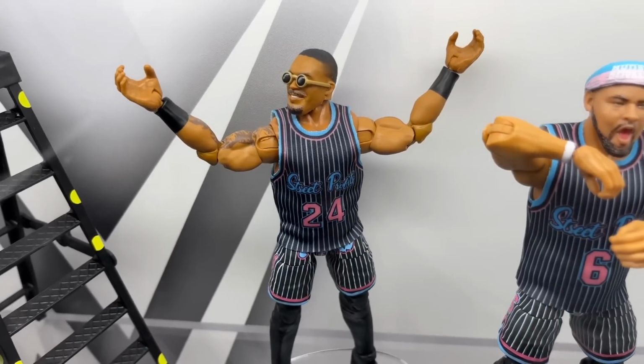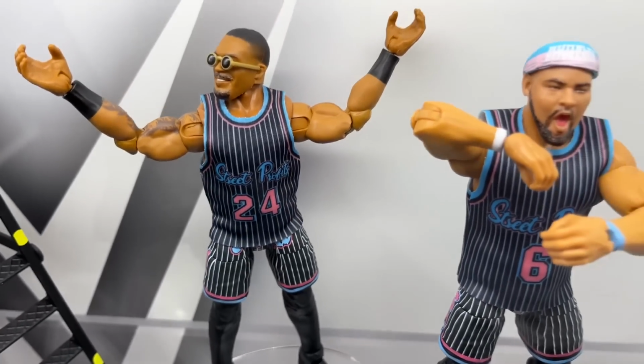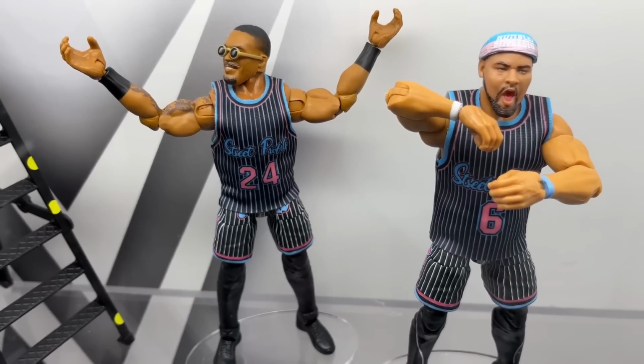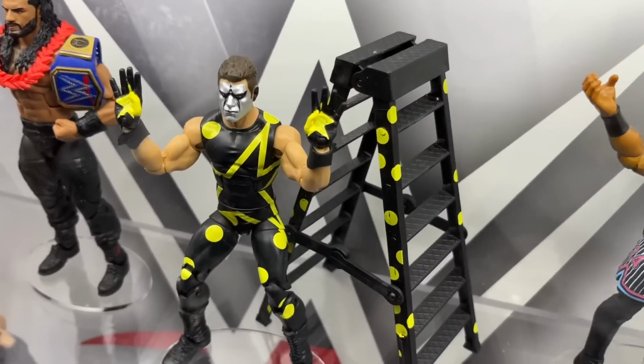He's got the Kobe jersey reference on there. These are also no Velcro. This is straight, just cloth. And then they have the Miami Vice kind of attire on. Just looks incredible. I love these. This is beautiful. And then we move over here to Elite 103 Stardust.